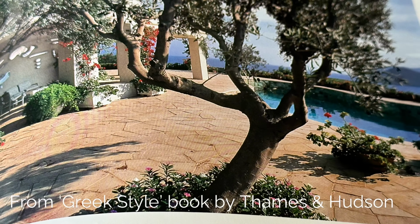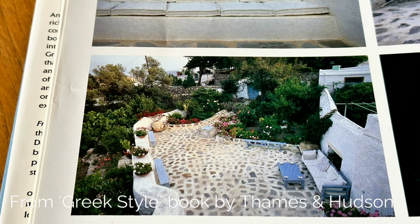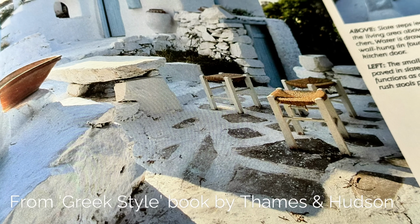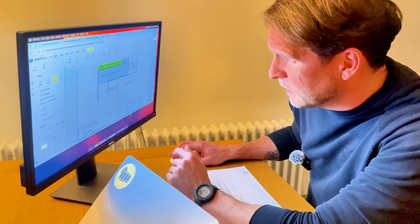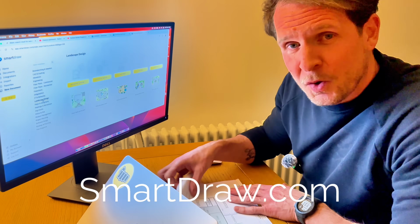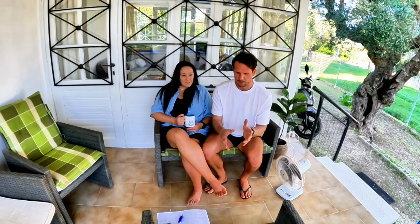Our outside space is very generous and a project we are looking forward to starting is the patio. We measured up and made a fantastic mock-up of our garden on a CAD design program called SmartDraw. We really do enjoy mixing modern technology into our renovation whilst keeping as much tradition as possible.